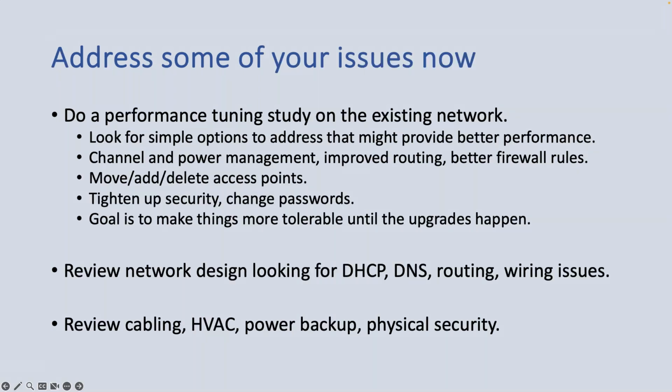You can also do a performance tuning study on the existing network. So let's try to make the existing work as best we can for the year or so that it might take you to get to the next level. You can look for simple things such as channel and power management, fix any routing issues, improve your firewall, maybe add just a couple of APs here and there, not a major upgrade, but just a couple here and there that would help solve some problems and gaps in coverage, or maybe move an AP a little bit to cover an area a little bit differently.